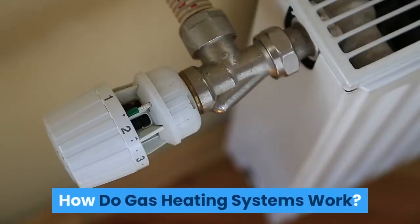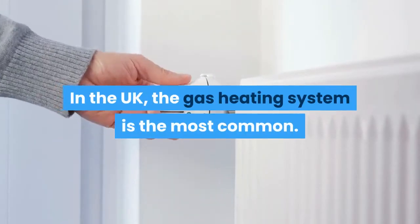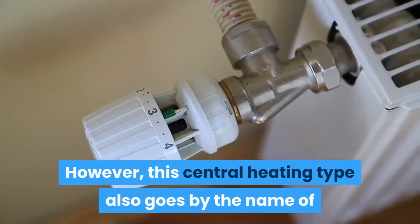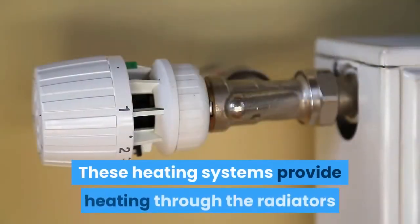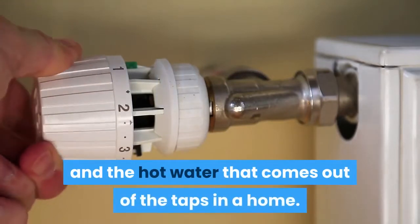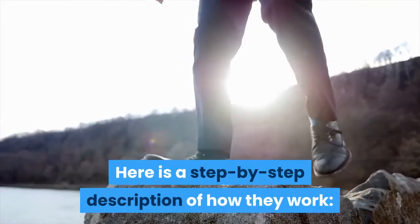How do gas heating systems work? In the UK, the gas heating system is the most common. However, this central heating type also goes by the name of a wet system, which involves a gas-fired boiler that heats the water. These heating systems provide heating through the radiators and the hot water that comes out of the taps in a home. Here is a step-by-step description of how they work.